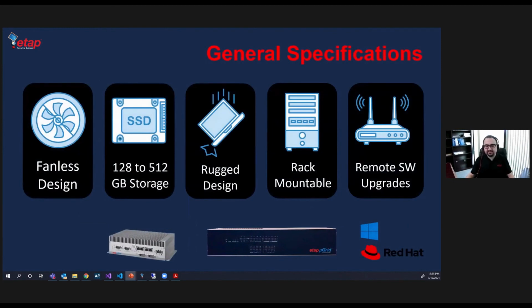ETAP basically offers rugged machines with shock protection, fanless enclosure, and support temperature from -25 to 70 degrees Celsius. Depending on the application and the complexity of the system or microgrid, we are offering advanced devices, such as the one that you see on the right-hand side, or a less advanced one, the one that is on the left-hand side.